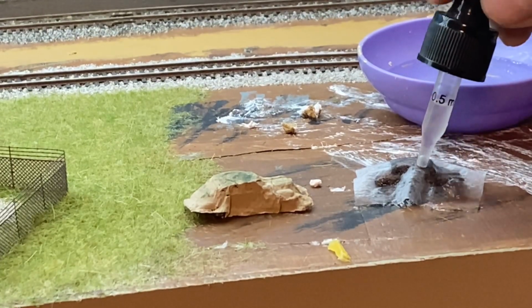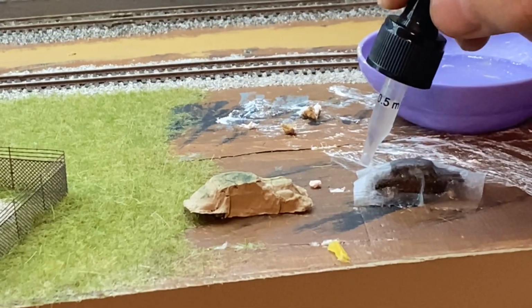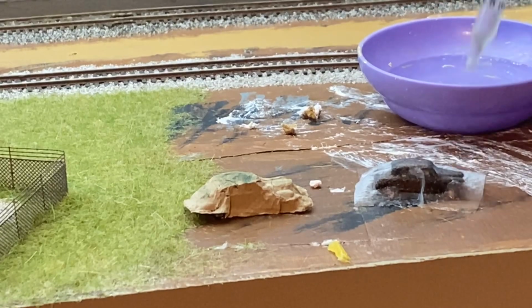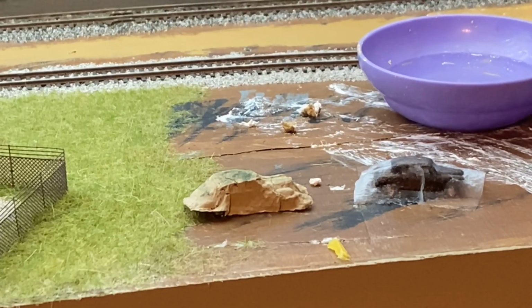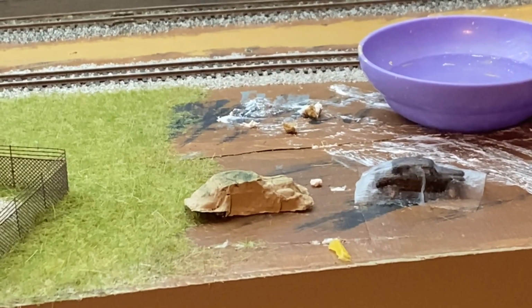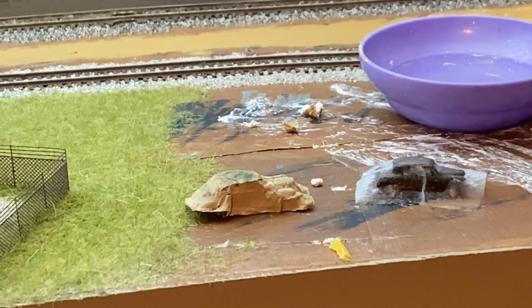And you can sort of tap it down a little bit if you want, and just let that dry. Let it dry till it's completely dry. And then, after it was dry, I took some paint, which I thought was a pretty good match for a tarp. It was a XF57 Tamiya Buff.